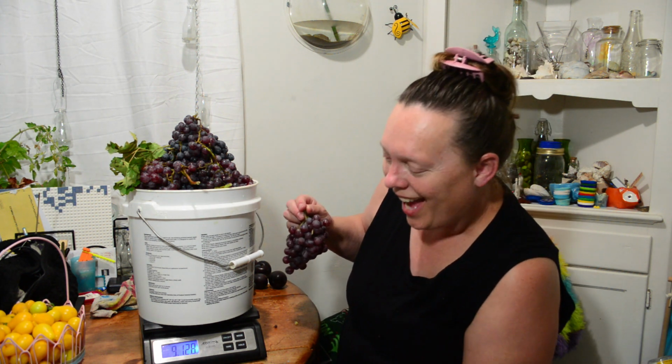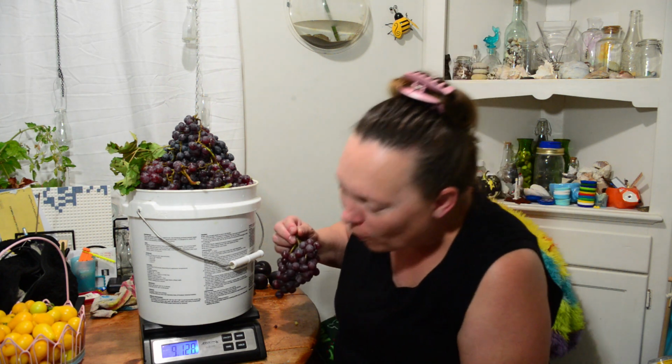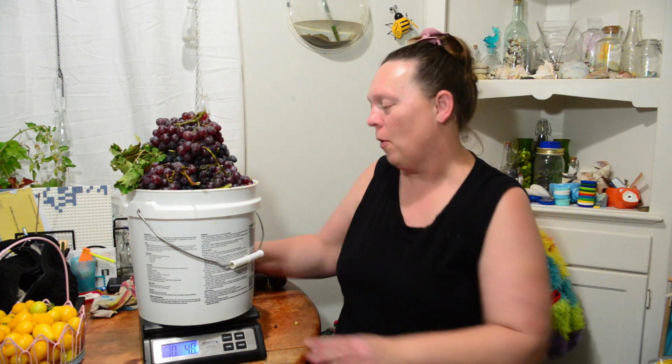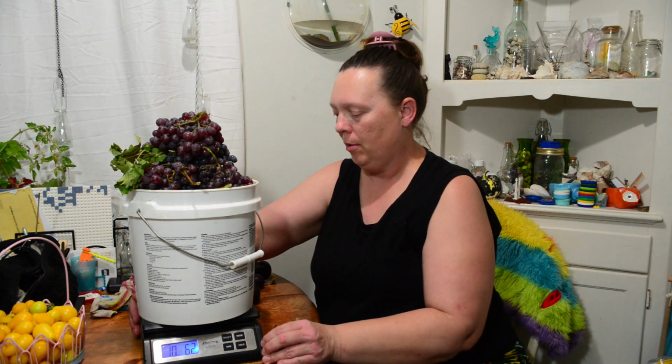Oh, we're at 9 pounds, 12.8 ounces. 10 pounds, 4.8 ounces. Let me move it back, maybe you could see it a little bit better. But look at that, 10 pounds, 4.6 ounces of grapes that we picked from tonight and also last night. Isn't that awesome? And that doesn't take into consideration whatever I threw in the fridge, whatever we ate. So that's super cool. It's organic.